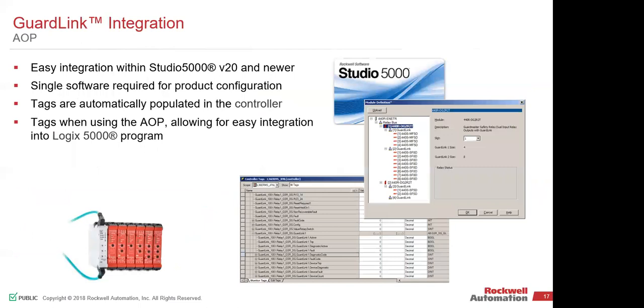Studio 5000, when you're adding this, as you can see, the Ethernet cord just goes into your controller. You open up Studio 5000, it's supported from V20 and above. From your IO tree, you add this Ethernet tap. This is the 440R-EN2T tap. When you add that tap, you then open up its own AOP. That's a 440 ETR tap.